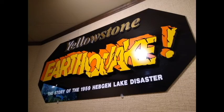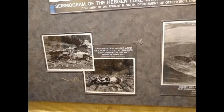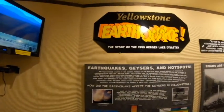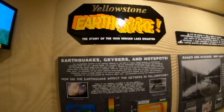The 1959 earthquake is among the most severe to ever strike an area in the Rocky Mountains. The earthquake caused a massive landslide which dammed a river and created Quake Lake. The 1959 Hebgen Lake earthquake, also known as the 1959 Yellowstone earthquake, occurred on August the 18th at 11 p.m. at night when campers were sleeping.